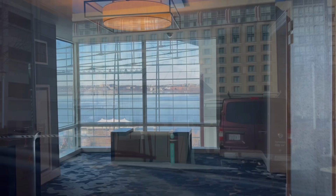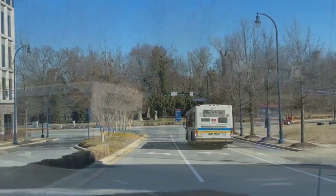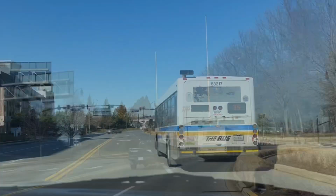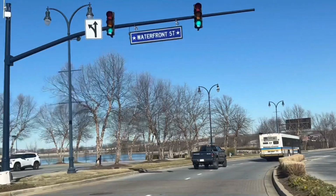When leaving, you use your room key to get out of the parking garage. Don't throw it out. Take it with you. You pay for the parking at check-in, and you use your room key to get out. We're en route now to MGM Casino. They have valet parking at the casino for a fee, or they have free self-parking. The ride was a very easy, uncomplicated 5 minutes away.